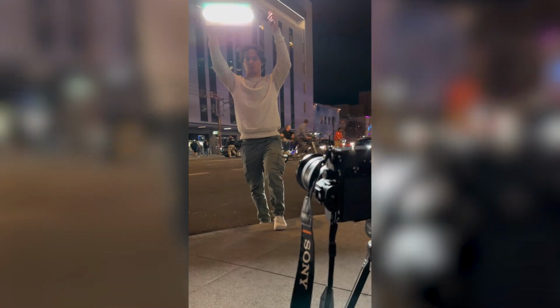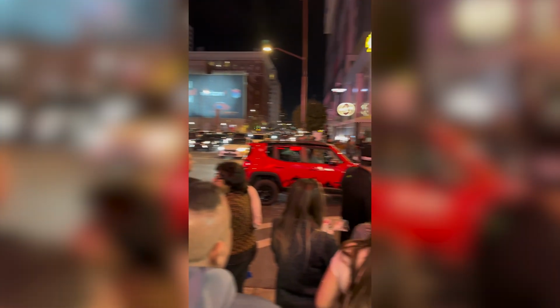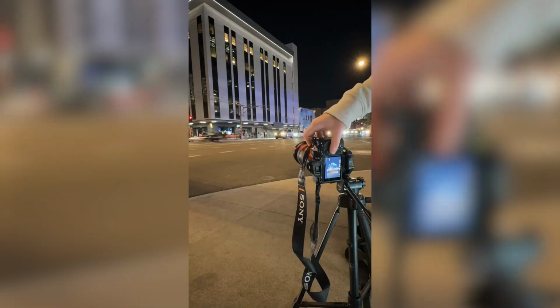I was bored, so I drove into the city for this creative photo shoot. By the time I got to the city, I realized it was Super Bowl weekend. There were millions of people everywhere, which made this photo shoot much harder to accomplish. But I was determined to get the shot.